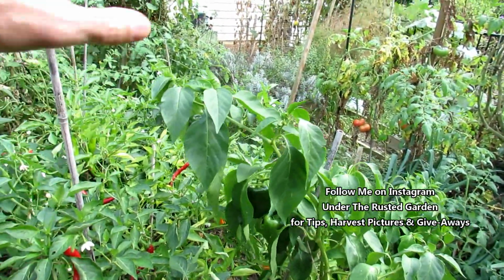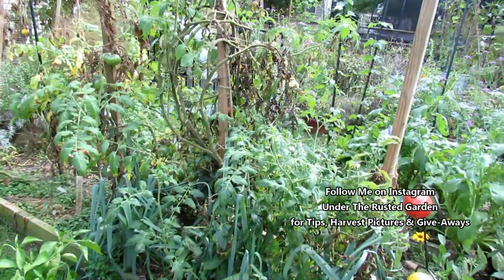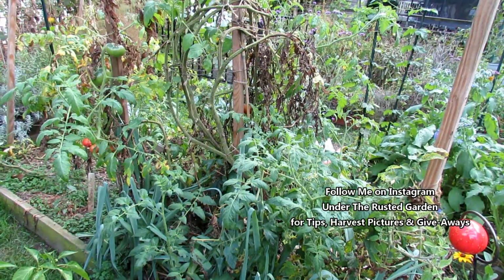A light frost will kill off your tomatoes and your pepper plants usually. These are my 2-pound tomatoes. I feel like my garden was successful. The tomatoes didn't do that great. I still got a lot, but diseases really hampered them.